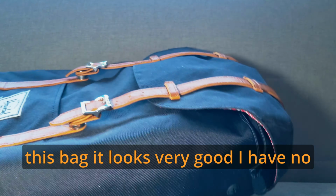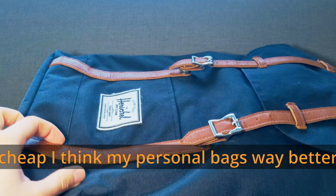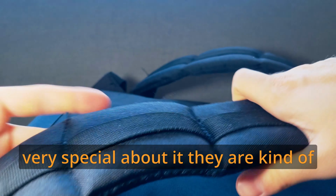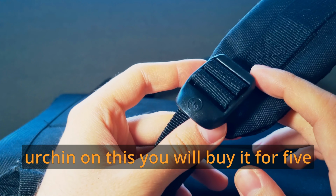It looks really good. I have no problem with that. The materials are cheap, I think. My personal bags are way better materials. Maybe they cost a little bit more, but this is not cheap, I think. The straps are okay. I think they are straps of a Chinese normal bag, nothing really special about it. They are well padded, but the materials are so cheap. This bag, I think, may cost a fraction of the price. If you don't see Herschel on this, you will buy it for $5 maybe.